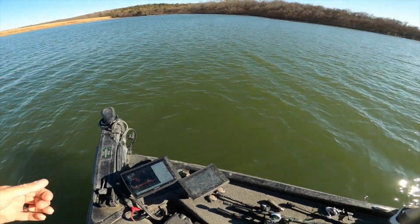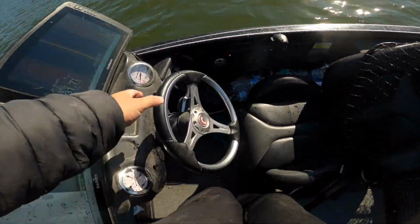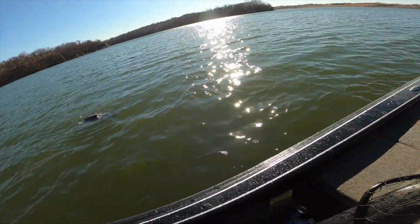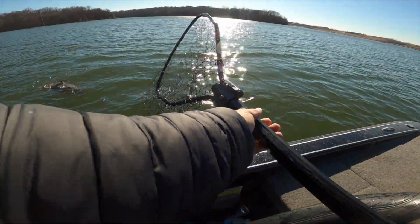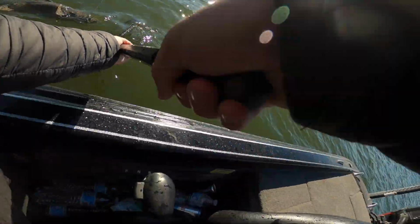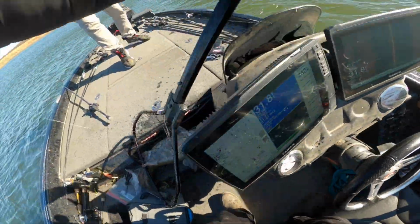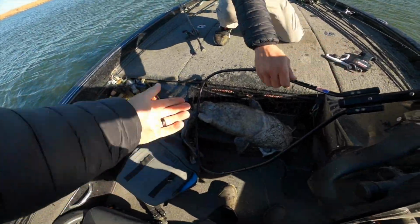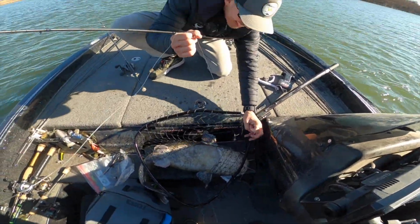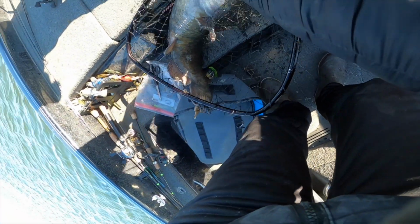Woo-hoo! Could not get him in the damn net. There he is. Look at that head, dude. Barely hooked. Oh, that's gonna be right in my hand. I'm gonna try to net him again. Oh my God, he's barely hooked. I'm gonna flip him right in the boat, okay? Oh! Yeah! Dude, I was in there. It was like pressed against his mouth with one hook. Oh! Yes! Give me that girl! Give me that girl, Coleslaw!